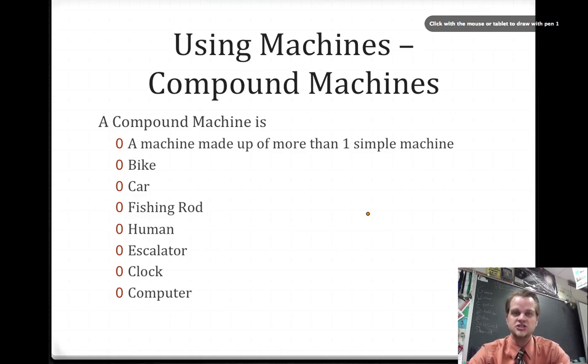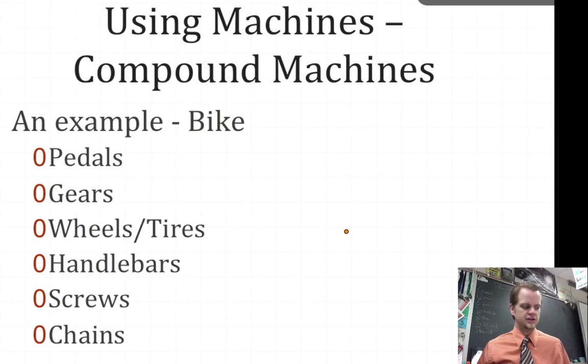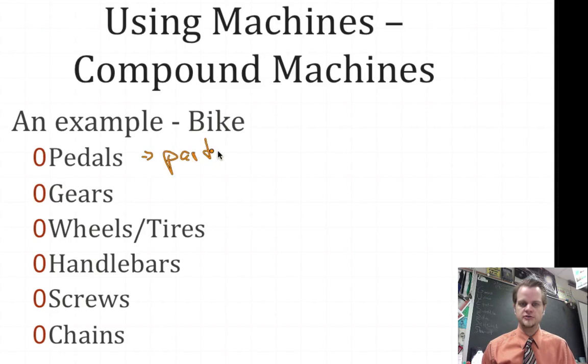You've got escalators, clocks, computers. All these things are compound machines. They are combinations of more than one simple machine. Let's use one as an example, a bike. Pedals. Well, what kind of simple machine are pedals? Well, we can say they are part of a wheel and axle.